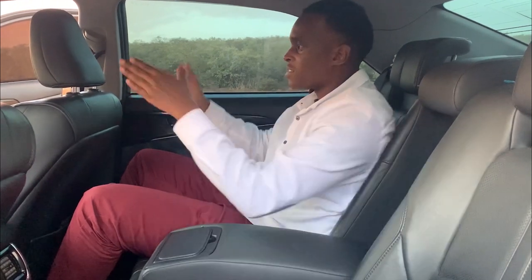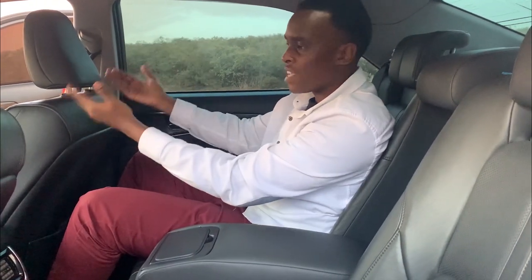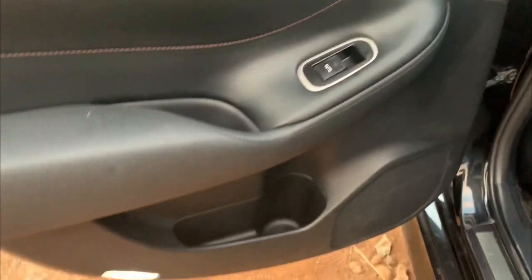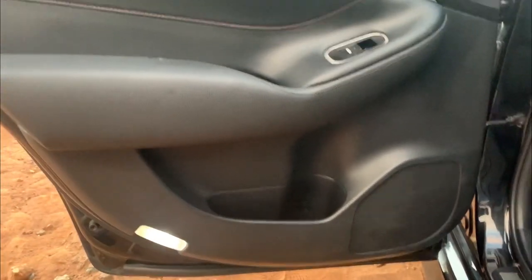The Crown Athlete focuses on sport. So the driver is given more emphasis on the Toyota Crown Athlete. You have your speakers there, and you have your illumination, so that you can see where you're stepping into the Toyota Crown.